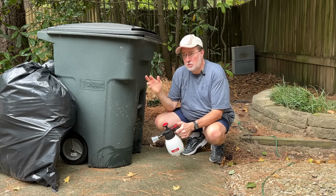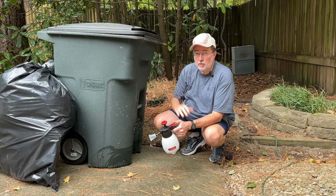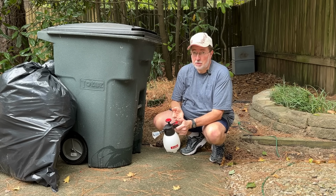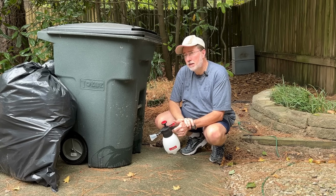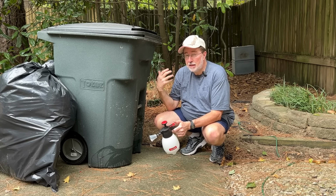Another tip that's really important about trash cans: we used to keep our trash can in our garage, but we found it attracted a lot of roaches and thus all the other insects that are going to be preying on them. So I keep it way far away from our garage now. It's about 50 or 60 feet from the house, and that draws insects away from the house rather than to the house.